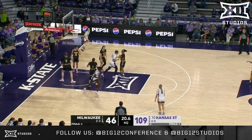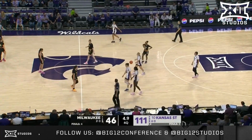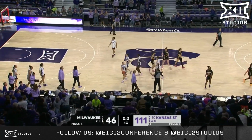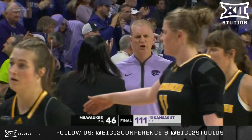Maupin underneath to clean it up. 111. A career-high tying 11 points for Taryn Sines tonight. 111 points for number 10 Kansas State. A commanding win over the Panthers, and the Wildcats are 5-0.